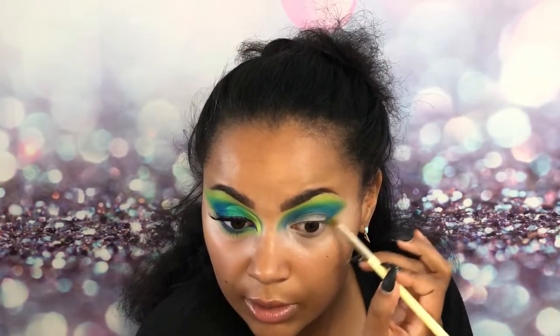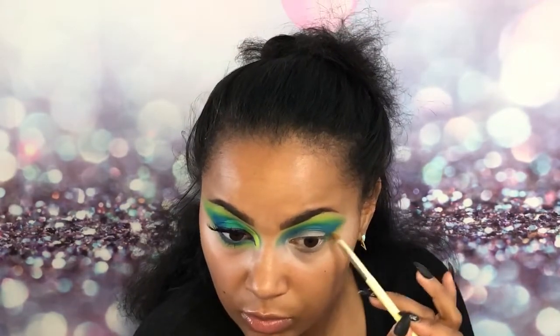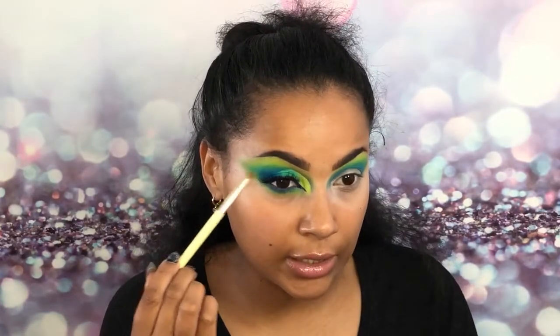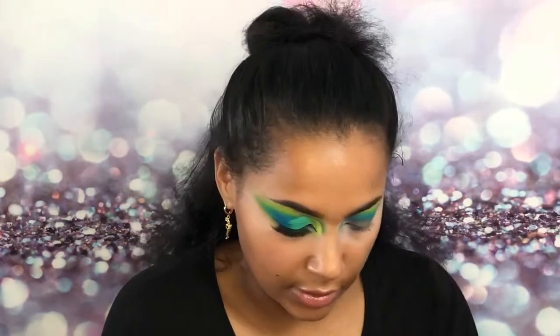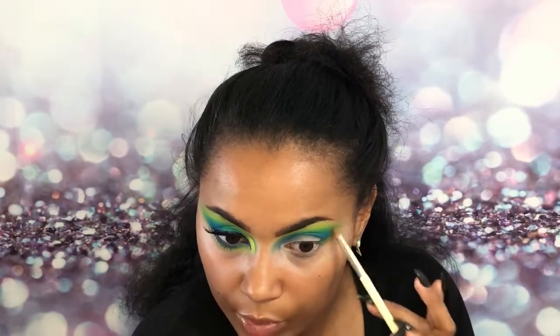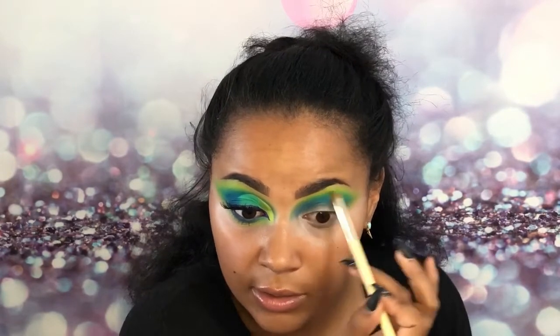And now I'm just gonna blend the edge right here. And what I'm actually gonna try to do is feather it out some more, and then adjust the fade of the colors on this side. So I'm actually doing the frame first, and then I go back in with different shades to just adjust it. But overall, I'm actually pretty close to how this eye looks. It's just crazy how nice these colors blend.